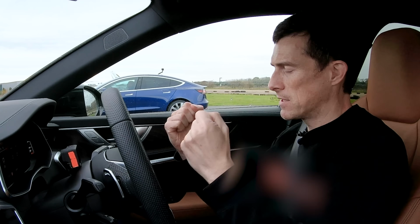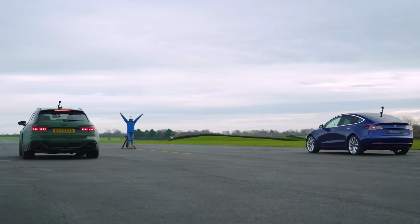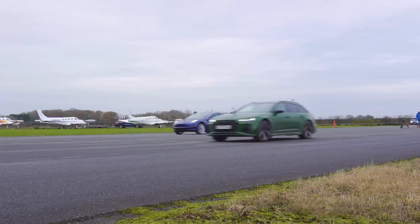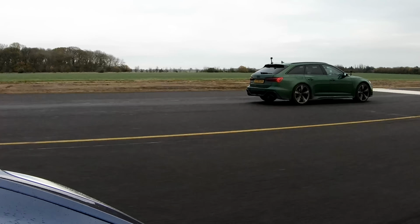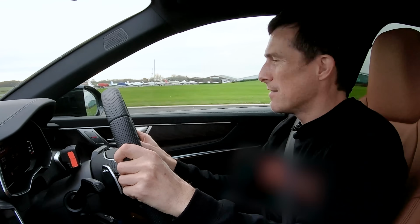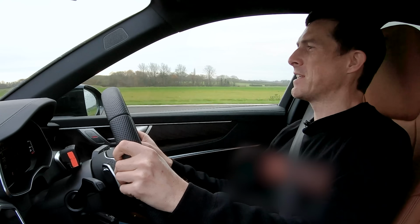3. Come on, beat the Tesla, beat the Tesla, beat the Tesla. 2. One last hurrah for the dinosaur-powered machine. 1. Come on! Smashed him off the line. I think it might have been because of my reaction time. Boom shakalaka. Even though it's a bit damp, smashed him.